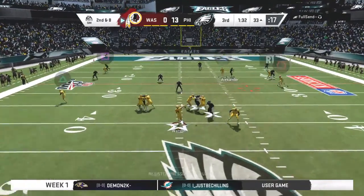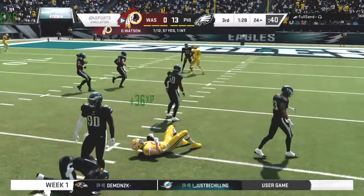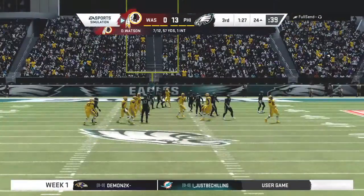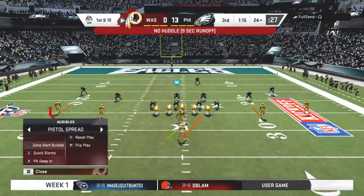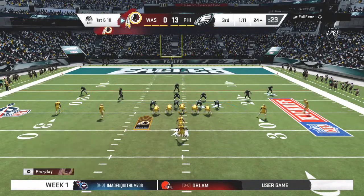Throwing on 2nd and 8. Watson. And Jeff Janis has it complete. And they'll be inside the 25 now at the 24. That one a first down pickup of 8. First down, Redskins.